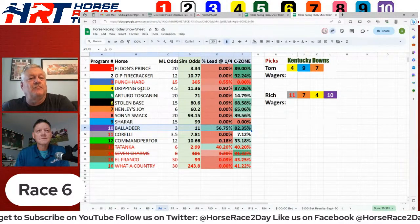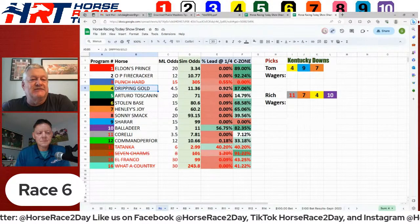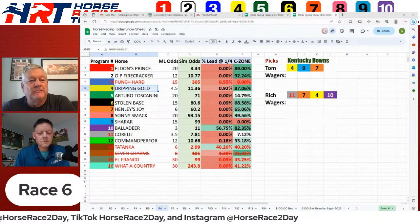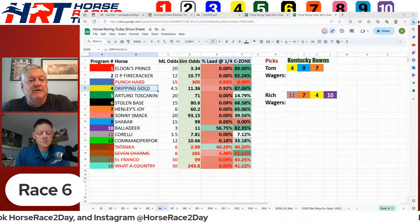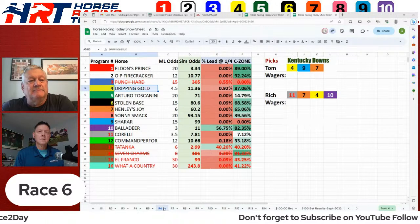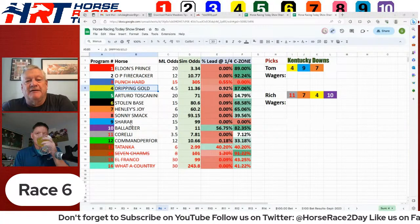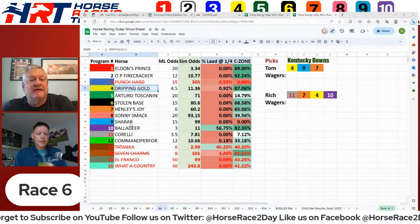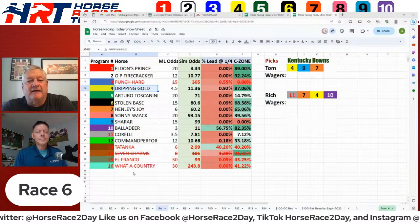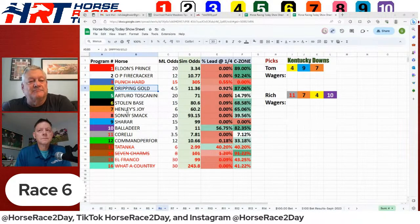Starting with number 4, Dripping Gold is my top choice. 3 runs basically at this level. They were on the New York circuit, got a 3rd, a 4th, and a 3rd. Ran last year here at Kentucky Downs and was in a grade 3 race at this distance. I think the horse was used too early in the last race. So I think with a little more honest pace and a little better timing, so that the clock in the head of the jockey will make much better results this time around.